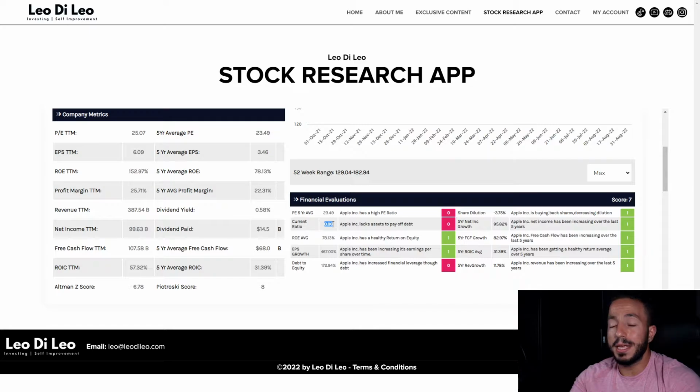Current ratio, same thing. They have a lot of debt. They have a lot of liabilities compared to the assets that they own. So in case of a need to liquidate those assets, they won't be able to cover those liabilities. So that's something to keep in mind.